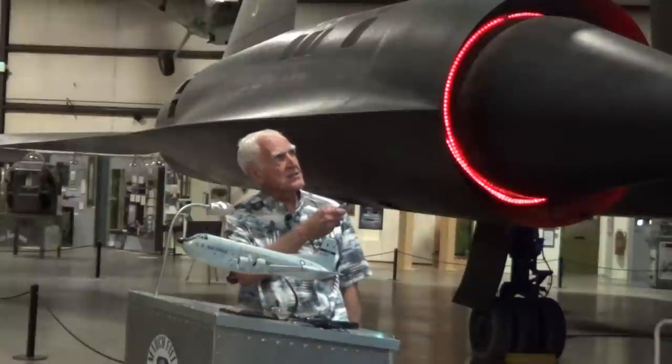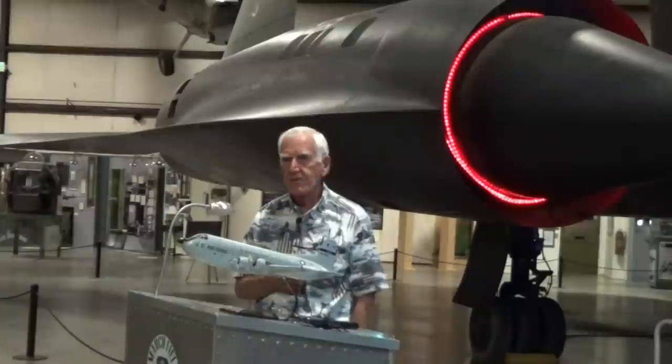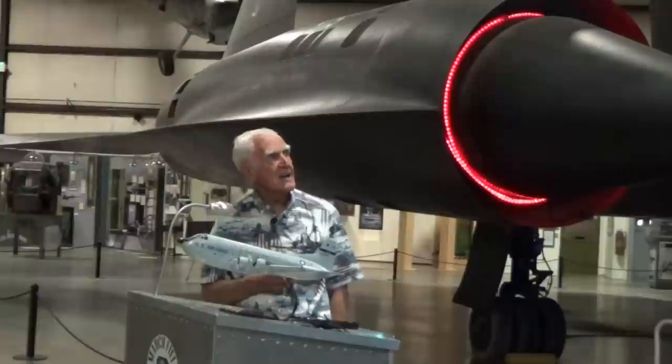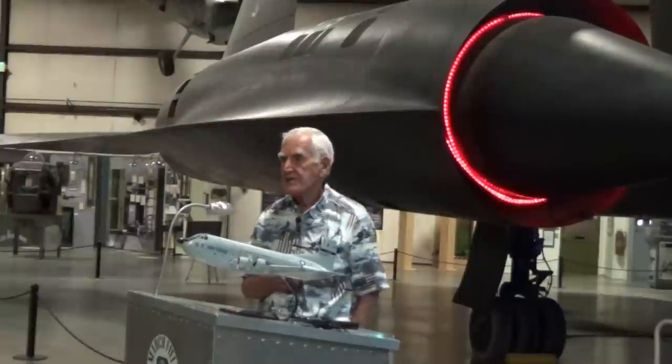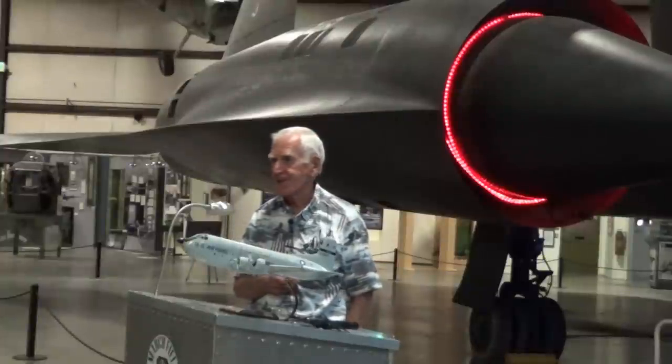By the way, it's Globemaster II. Globemaster I was a C-74 during the 40s, and then this came out in 49. And the Globemaster III is the one on the other side of the runway. The C-17 is called the Globemaster III.